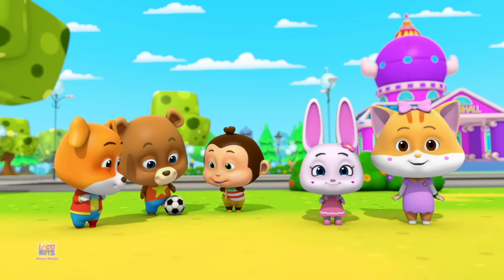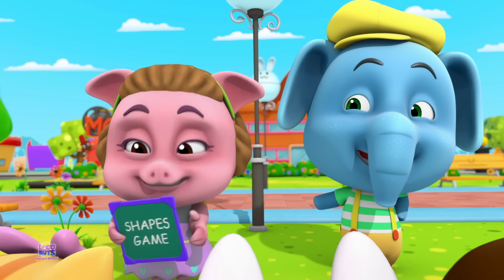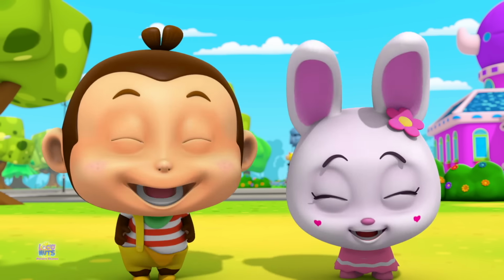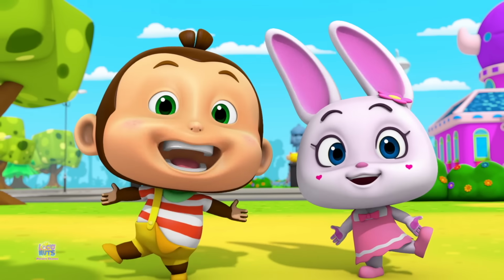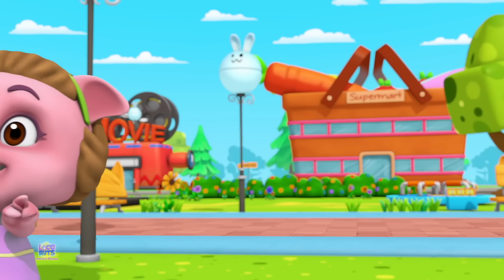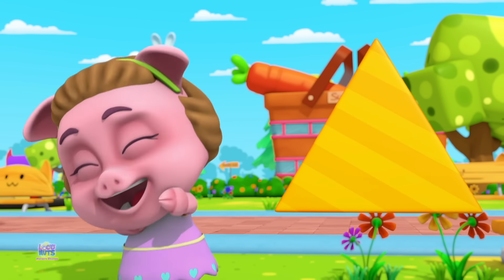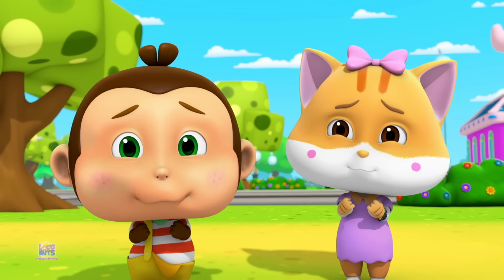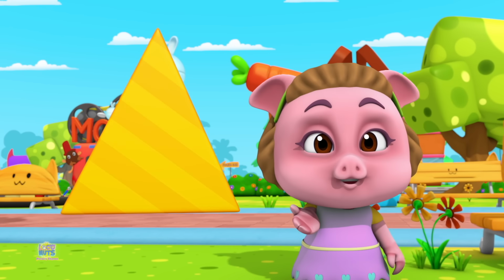Everyone gather round. Okay. I have a fun game. It's called the Shape Shape Game. Oh, I'm ready. I want to play. Shapes come in all sizes. What is this shape's name? Natalie? It has three sides and three corners.